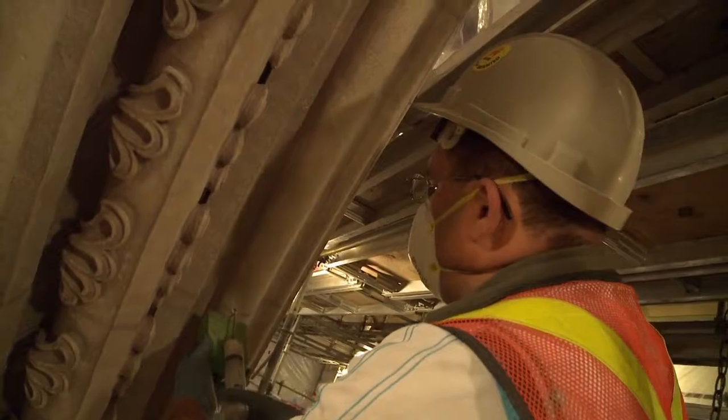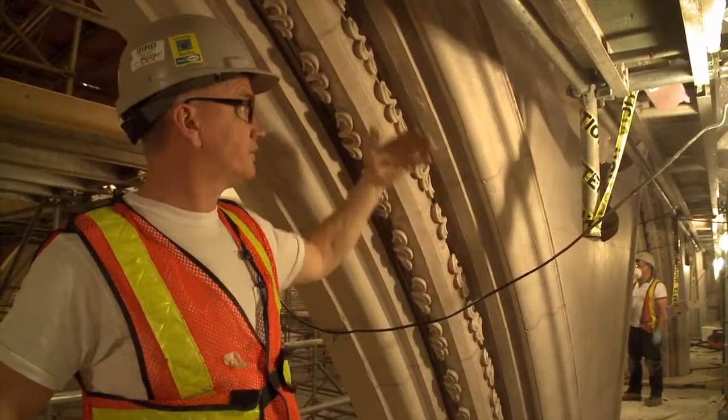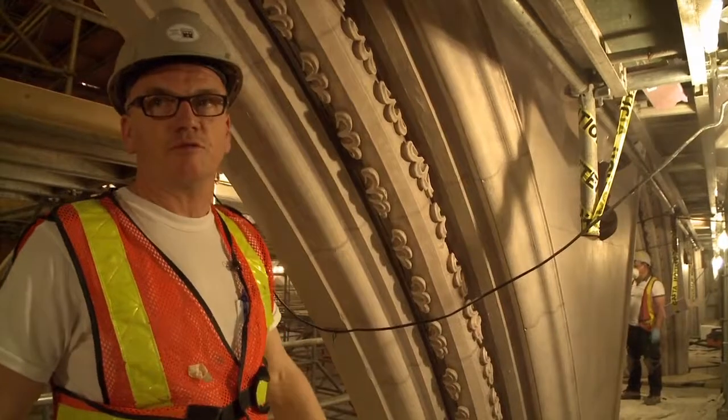And obviously the threaded rod, it'll never rot. But the real strength is in the gel because it sets up almost like a shock absorber around the pin. So the gel surrounds the pin all the way through and creates a bond between the structure behind and the plaster in front.